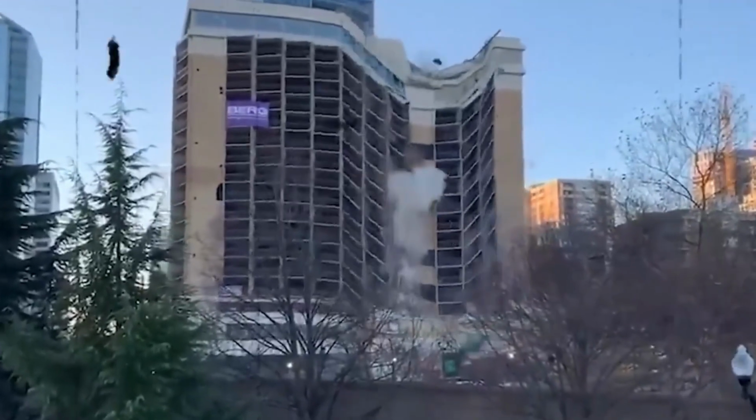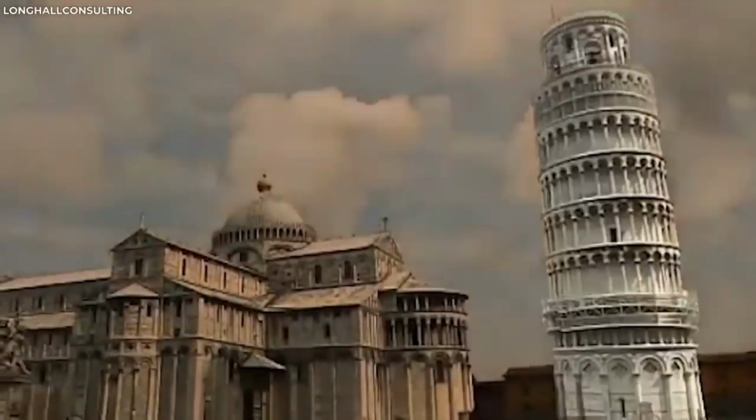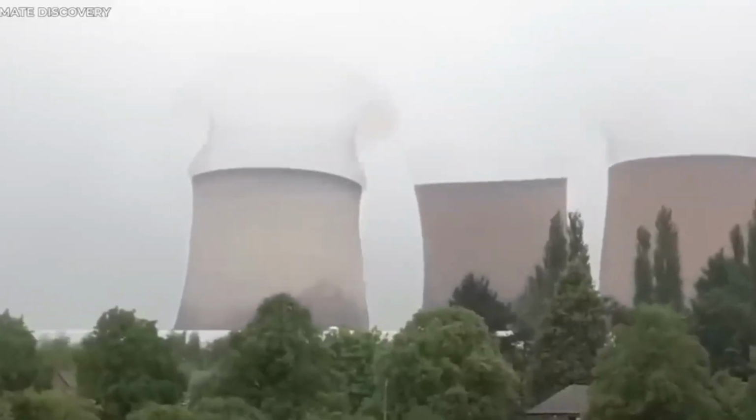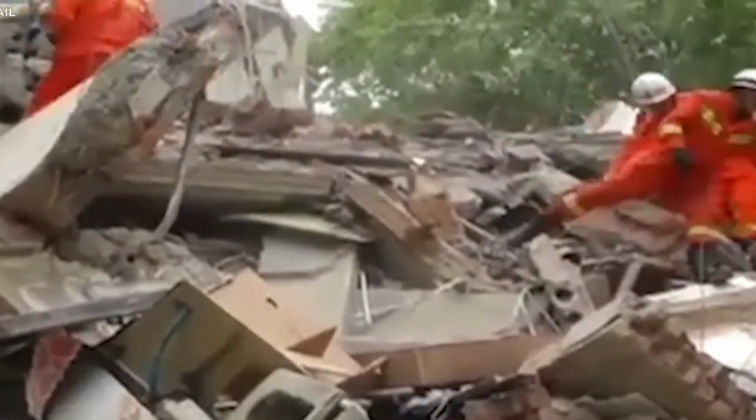Engineering marvels are often hailed as symbols of human achievement. But what happens when these grand structures collapse under their own weight? Today, we're diving into some of the most massive engineering mistakes that have cost billions, showcasing failures that weren't just expensive, but devastating. From flawed designs to overlooked warnings, these stories serve as chilling reminders of the price we pay when engineering goes horribly wrong.